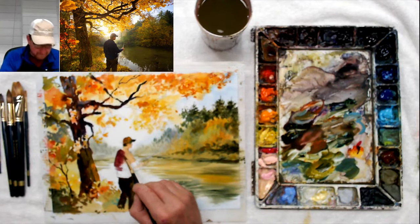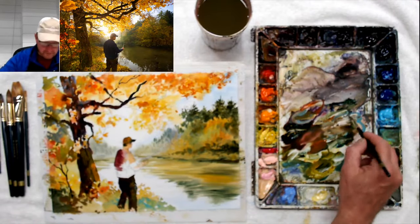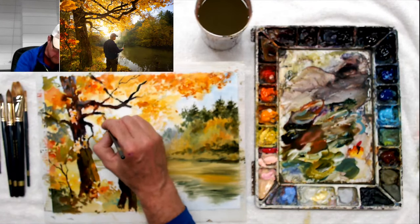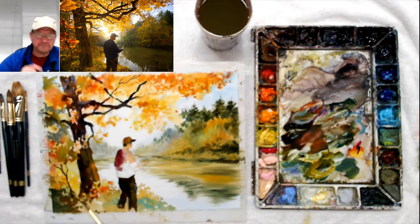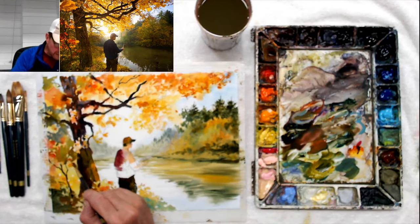This is all wet, so I better stop here for a second. Go over here. Get the rest of our branches in. Any questions? Yeah. Fun fall colors. It's so nice seeing these colors right now. They're just amazing.